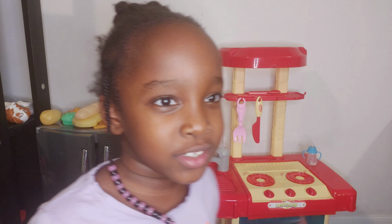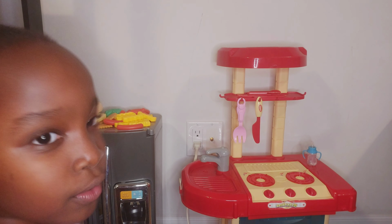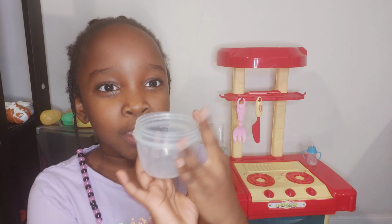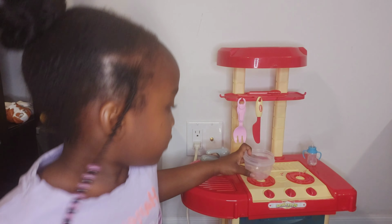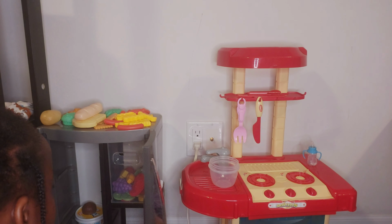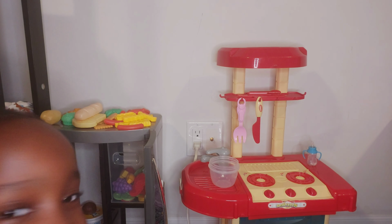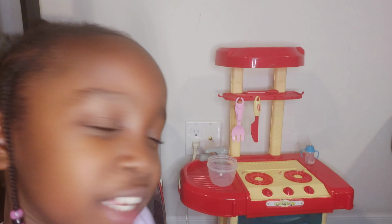I'm gonna make her food since her bottle's already ready. So I need to go get her bowl. Now time to make her food. So I've got the bowl. What should I get her? Not ice cream in the morning. Guys, what do you think I should make her?